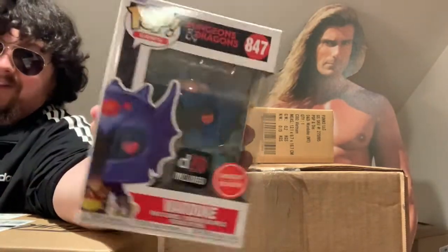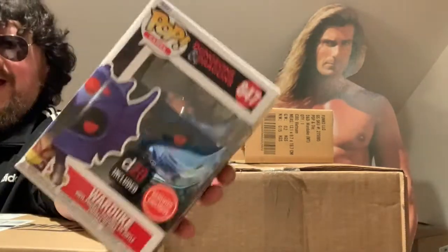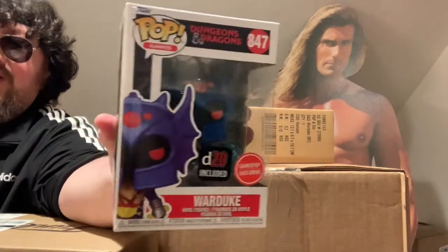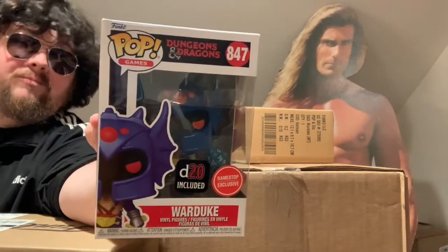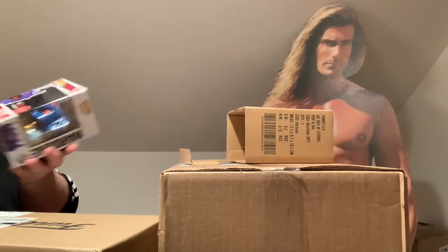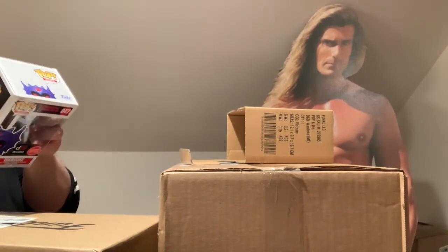I clearly see it, but it's funny because it's actually covered by the GameStop sticker. So there it is, you can see it in there. But these are great. I didn't even say what it is. It's the War Duke from Dungeons & Dragons. Every single one of these that they've come out with lately has been an absolute banger. Every single one has been phenomenal. And it's in pretty decent shape. It looks like maybe a little factory bulge out here, but that's nothing. It's in pretty good shape.